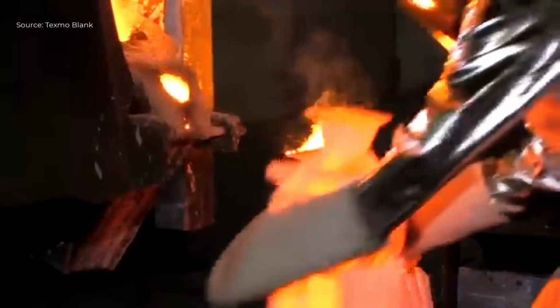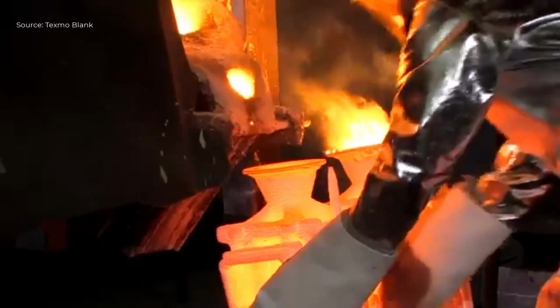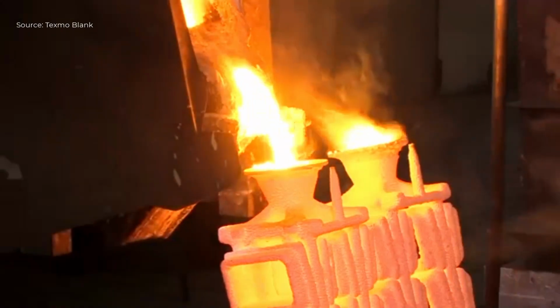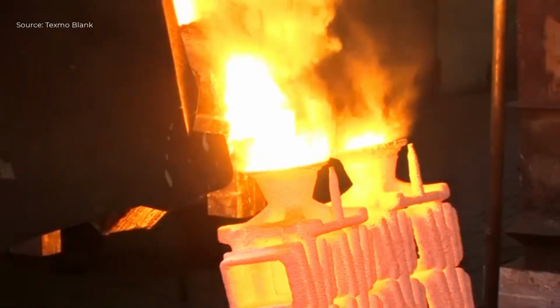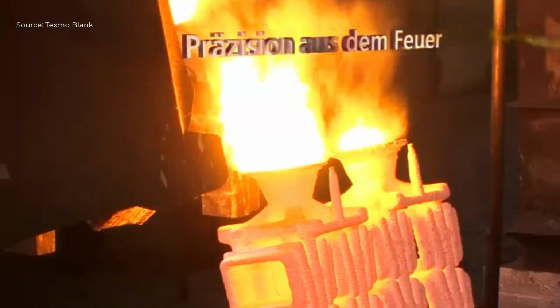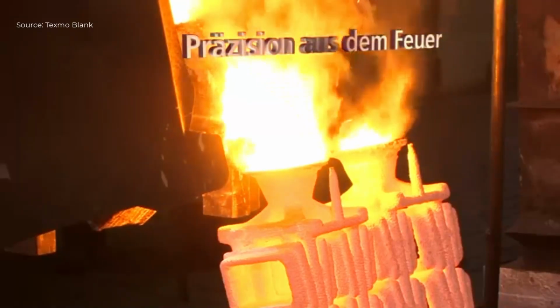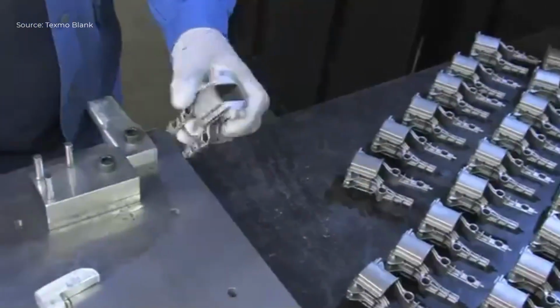Next, the wax tree is dipped into a ceramic slurry and then coated with fine sand. This process of dipping and stuccoing is repeated multiple times in a fully automated and process-controlled system until a strong ceramic shell of the desired thickness is formed. The shell's thickness must be sufficient to withstand the thermal and mechanical stresses during metal casting.